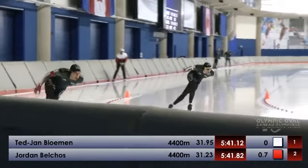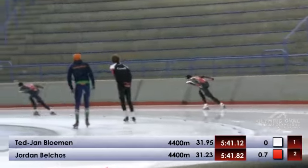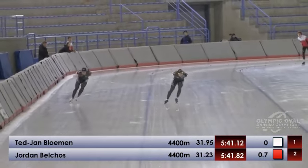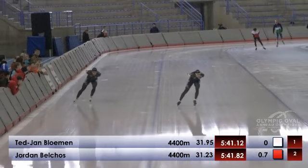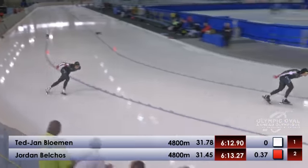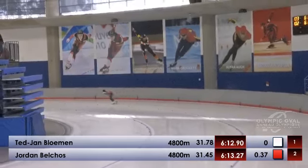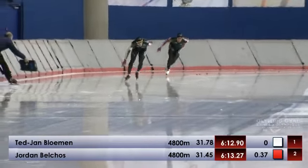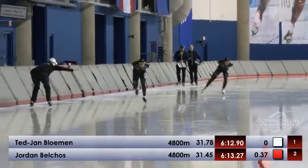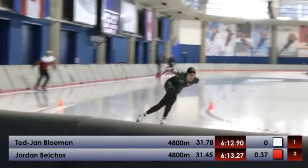Blumen's going to use a bit of a draft there, as they will come around. 13 laps remaining. This is the hardest part of a 10K because the legs start to hurt and there's still more than half the race remaining. Mentally, this is where the athletes have to decide, do I go? Am I tough? Or do I not?